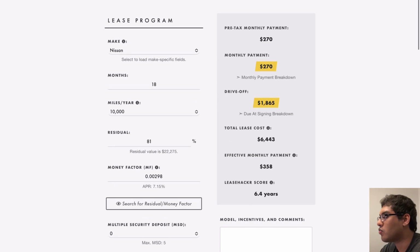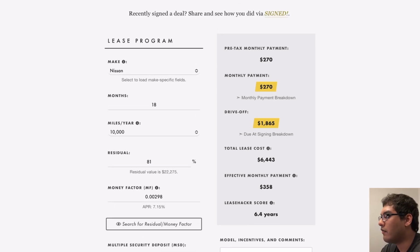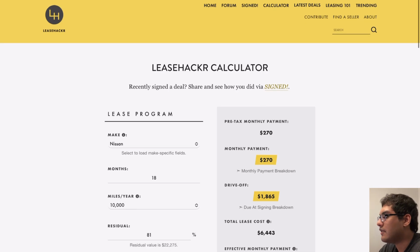What I want to do right now is walk you through each and every step of what matters so you don't get screwed over when you go into a dealership to lease a car. So we're on the Lease Hacker website. Go to the calculator tab. This is the most powerful tool for leasing.